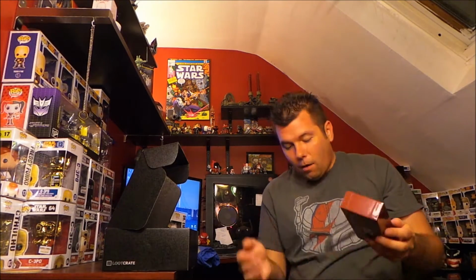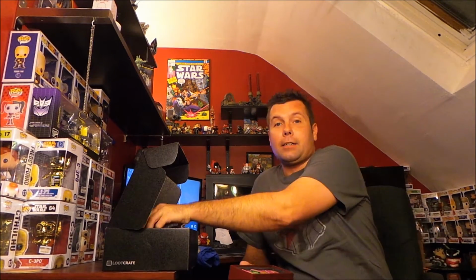I love the hoverboard. I love the exclusive Funko Pop. Even though I'm not a Doctor Who fan, the Sonic Spork is just hilarious and funny. And I think they blew me away. I'm giving them a 5 out of 5 stars. They were awesome. I signed up for a full year. I've been going 3 months at a time on Loot Crate. I just bit the bullet and I'm doing it a year at a time now. I'm in, for the long haul. So, yeah, that was Loot Crate right there.